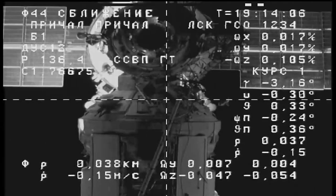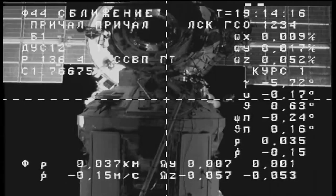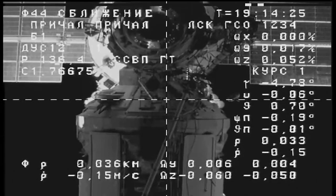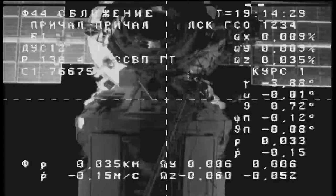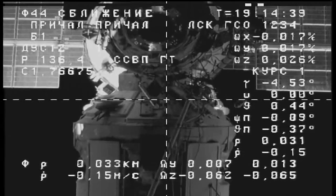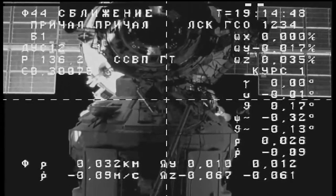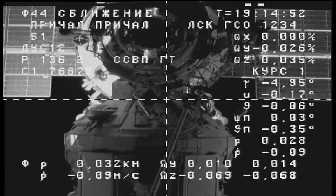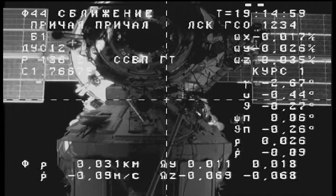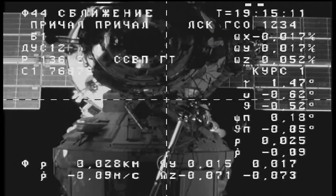Two minutes till eclipse. A little bit to the left. Okay, copy, standing by. Range is 30. Range rate is -009. Copy, your go to proceed.